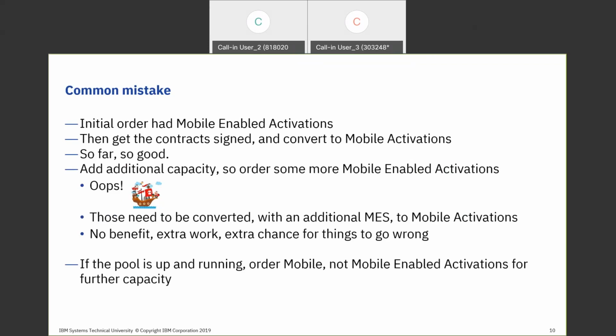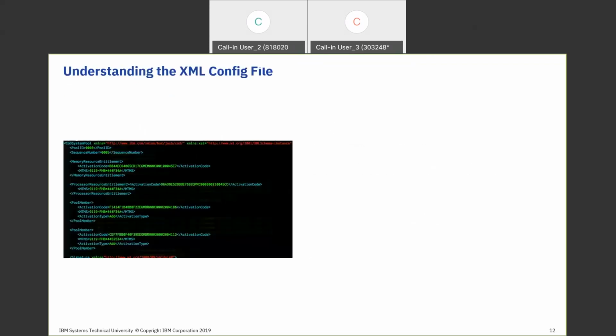Now, this is maybe a little bit of an eye test, but don't worry, I'm not expecting you to read that particular screenshot. I just want to, again, explain a little bit about what goes on in the XML file. The XML file, as I say, is the key and core to what actually controls a Power Enterprise Pool 1 configuration. And there are one or two things you can actually simply read out of this in a fairly standard form once you know what you're looking for.